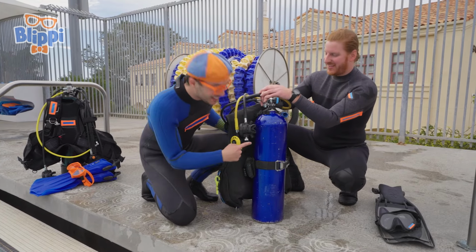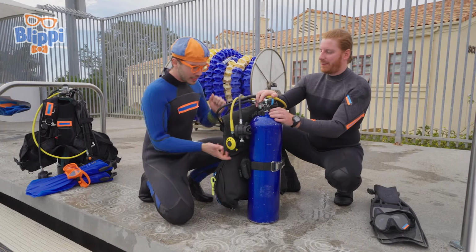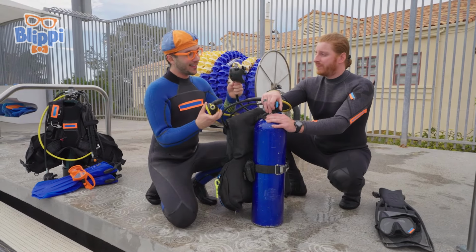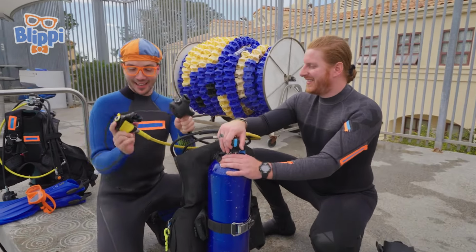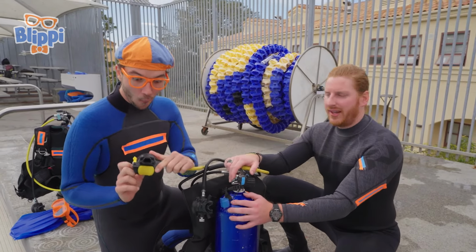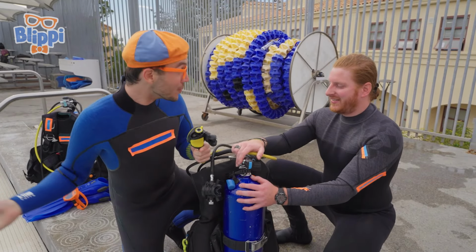Ooh, look, and it's the color blue. Ooh, and what are these? These are called regulators. We always have a set of two for extra safety for you or a buddy. Oh, one for me and one for my Blippi buddy. Yeah, and you see? Looks like there's a mouthpiece, right? There is. That's what we breathe the air from the scuba tank with. Whoa! I can't wait to breathe underwater and go scuba diving.